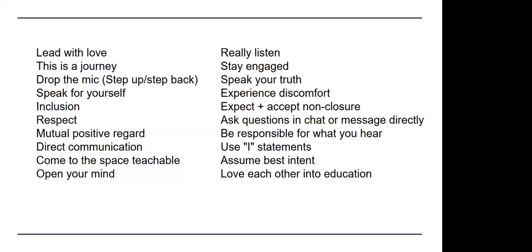Speak for yourself and on your own experiences. Practice inclusion and respect and mutual positive regard. Use direct communication. Come to the space teachable and open your mind. Really listen for understanding. Stay engaged even when it's hard to stay engaged. Speak your truth. Experience discomfort. Expect and accept non-closure. Ask questions in the chat or message one of us directly. Be responsible for what you hear. Use I statements, assume best intent of the other participants, and most importantly, love each other into education.